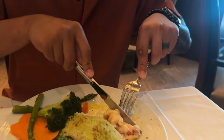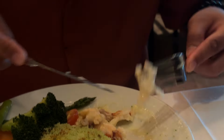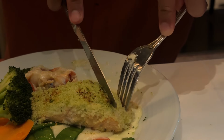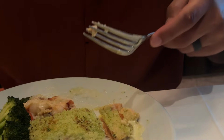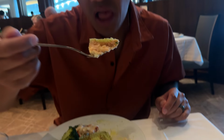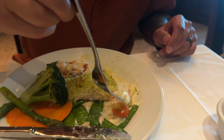Fresh, it's good. Oh my gosh, I think I'm gonna order another one. I know. I'm gonna try salmon. Oh, this one is really good too. Oh man. If I could eat all day, I would, but I can't.